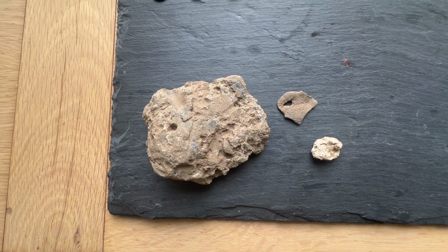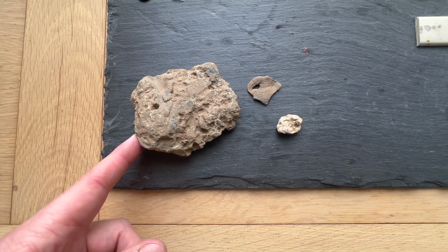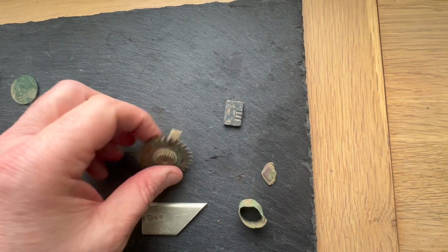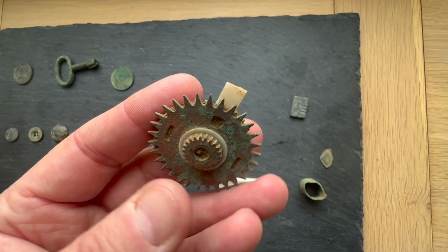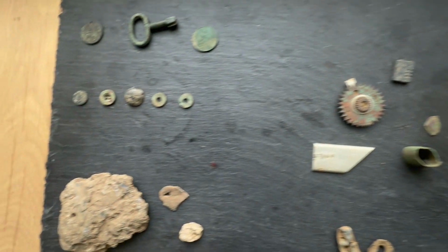Anyway, 3 bits of lead, including this absolute whopper, which I did live dig but didn't keep in the video for obvious reasons. That was about a foot down, and that's going in the scrap bucket. A few other bits and pieces, including that lovely little post office seal. That's the first one I found of those on my permission. And this little cloggy thing. It might be a watch or a clog, but I rather suspect that looks a bit more industrial now, cleaned it up. But yeah, quite cool, don't mind that.